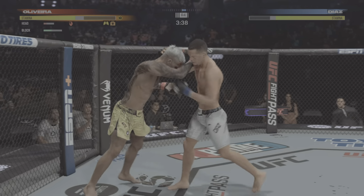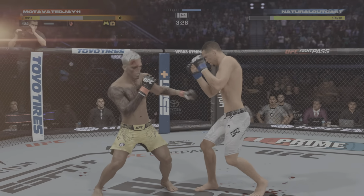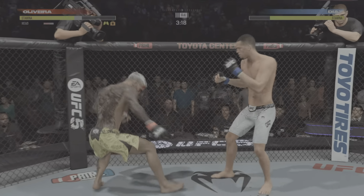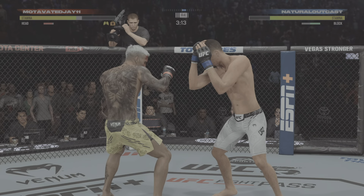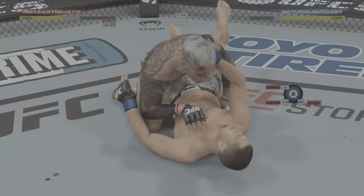Big, massive shot lands. Look at how tough his opponent is, though. Still standing, still in the fight. Oh, that is a thing of beauty. Probably my favorite takedown. He got him with the ankle pick. I mean, an ankle pick. He hit an ankle pick. You don't see it very often, but when it's done, just like Kel Sanders used to do to me all the time. Beautiful ankle pick.